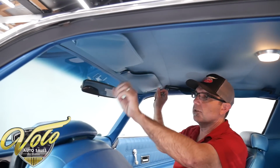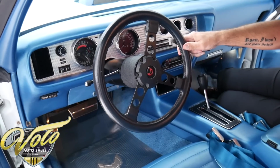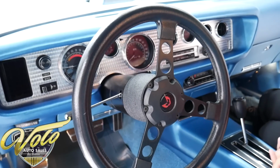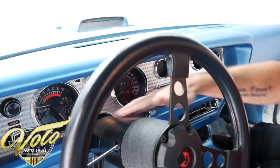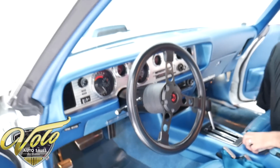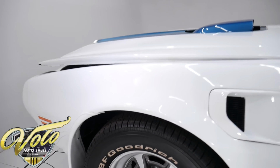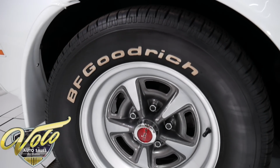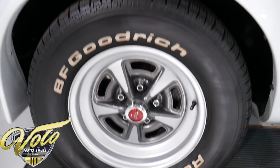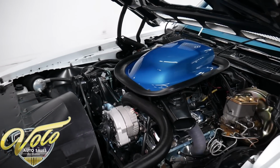We got the visors. I got to point out the Formula steering wheel. It's one of my all-time favorite steering wheels. I like the grip. I like the way it looks. It looks like a new wheel. But the whole column, everything is really, really mint. Yeah, do some reading up on a 70 Trans Am. You won't find anything bad said about these cars.